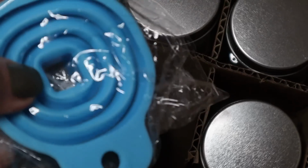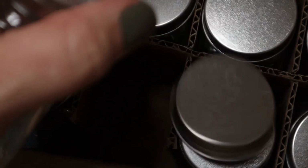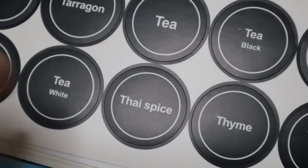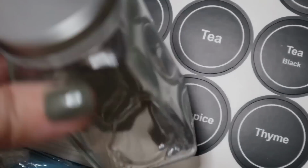Alright, so this is the spice thing I was talking about. So it has all these glass jars. I think that's supposed to be like a little funnel type thing that you can use to pour these spices in there, but they're all blank. It's all glass containers, and they have, I'm trying to do this one-handed, they have the little pour spout thing there. And then it has the label, so you can use these round ones, and you can either put them on the top or like I had it on the side, depending on how you're going to store them.